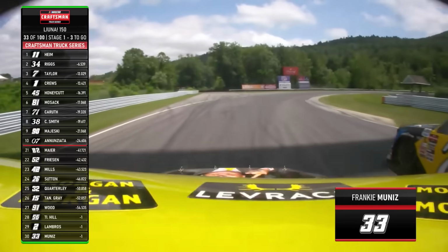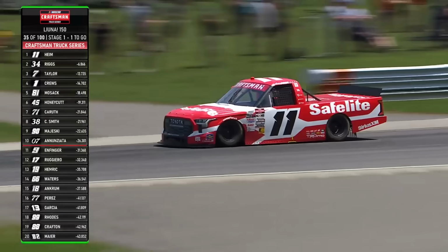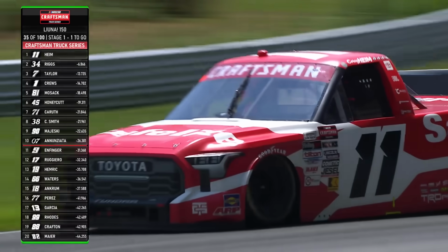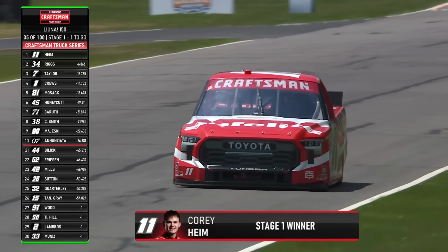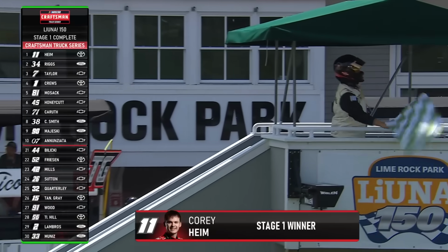There you go. Down into Big Bend, takes that inside road. And there it is, the green and white checkered flag in the air for Corey Heim, who picks up his 13th stage win of 2025, coming in hot. Still just sliding that truck off that downhill turn and takes the green and white checkered.